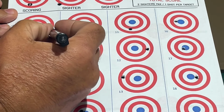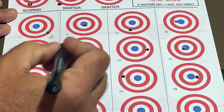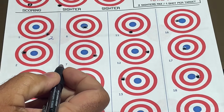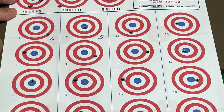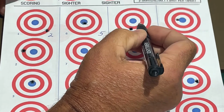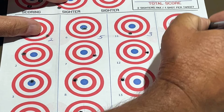Shot number 1 is mostly in the 1 ring, but it did break into the 2, so I'm going to give that a value of 2. Shot number 2 appears to me to be completely inside the blue circle. So that one's going to be a 5. Next one is mostly in the 2. Actually, it's about half in the 2 and half in the 3. So that's a 3. This one is a 4.